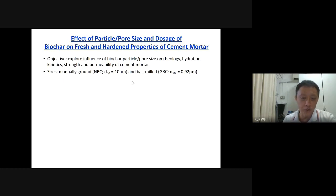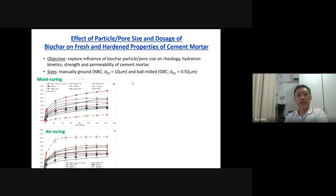So what do we do? In order for us to find out exactly how important the contribution of pore size is to the properties of biochar mortar, we intentionally introduce two curing conditions to this experiment: moist curing and air curing. So I'm going to briefly go through this, so that you know the implication of the results.